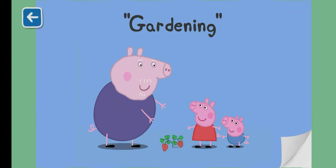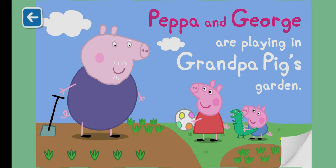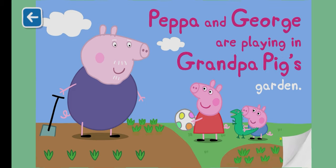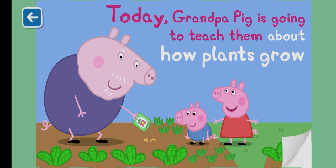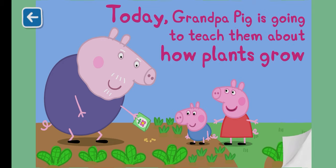Gardening. Peppa and George are playing in Grandpa Pig's garden. Today, Grandpa Pig is going to teach them about how plants grow.